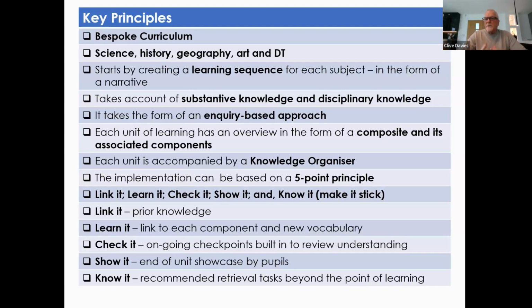So effectively, we are taking account of what we call the substantive knowledge that children need to acquire, and we're also hoping to develop their disciplinary knowledge alongside that. So we're aiming for our children to become historians, geographers, artists, scientists, etc. As mentioned earlier, in the main, we're aiming for an inquiry-based approach, okay? And we have a composite question, which is then broken into a number of associated components that would help children to get there. We have a knowledge organizer within each one.